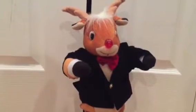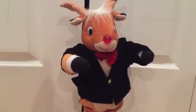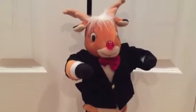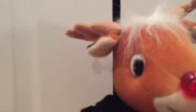This is my dancing musical Rudolph that I got off eBay, and it just came in the mail today for $26.95. This is a very, very cool item. He's one of my favorites. He's got something on his hair, a packing peanut. You can see it's a very cool looking item.